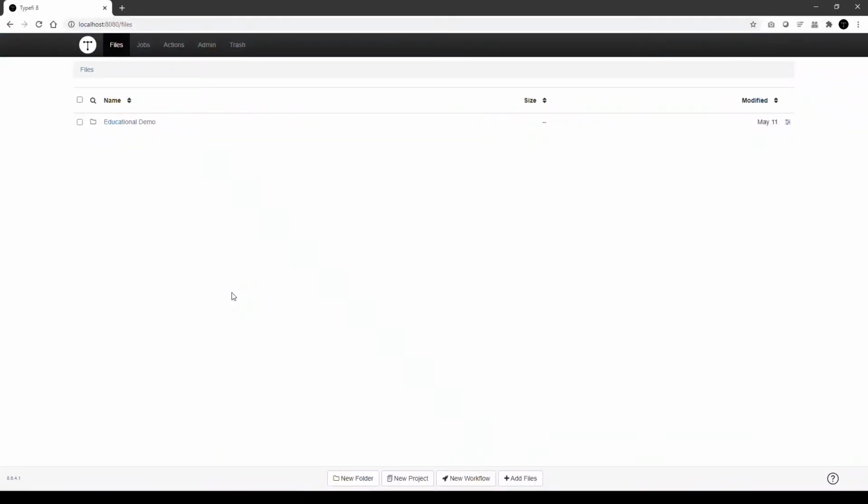Typify uses a web interface, so the only software you need to work with Typify is a web browser. Navigation is via hyperlinked buttons and links. I'm using Typify on my desktop, and as an administrator, I have extra buttons at the top. Normally users would only see files and jobs. The Files button takes you to the root of your Typify installation.